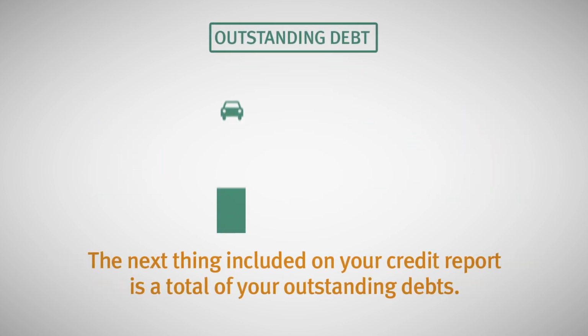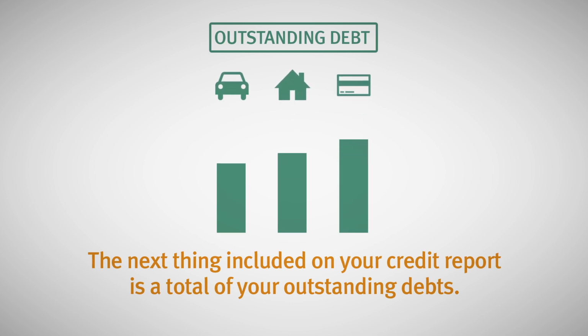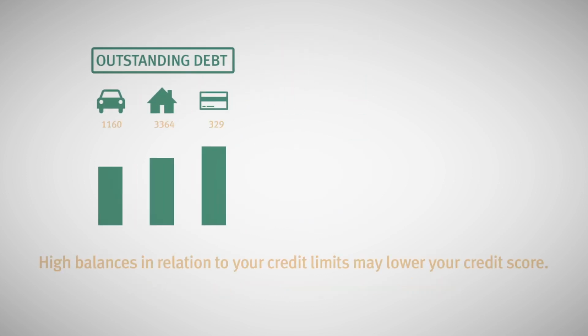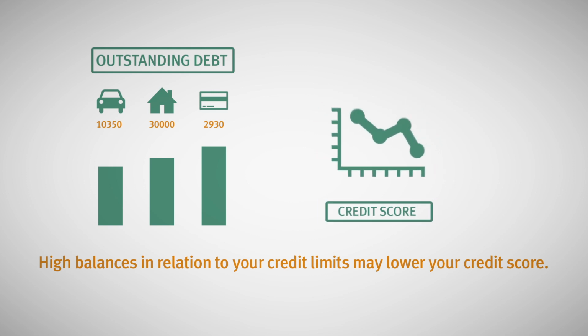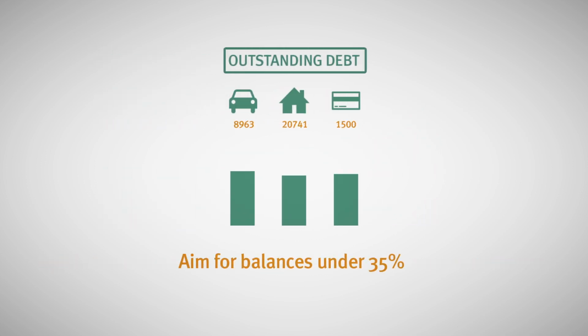The next thing included on your credit report is a total of your outstanding debts. High balances in relation to your credit limits may lower your credit score. Aim for balances under 35%.